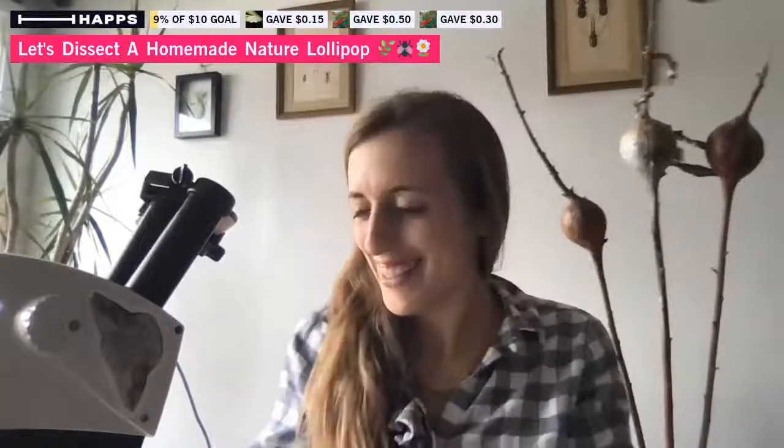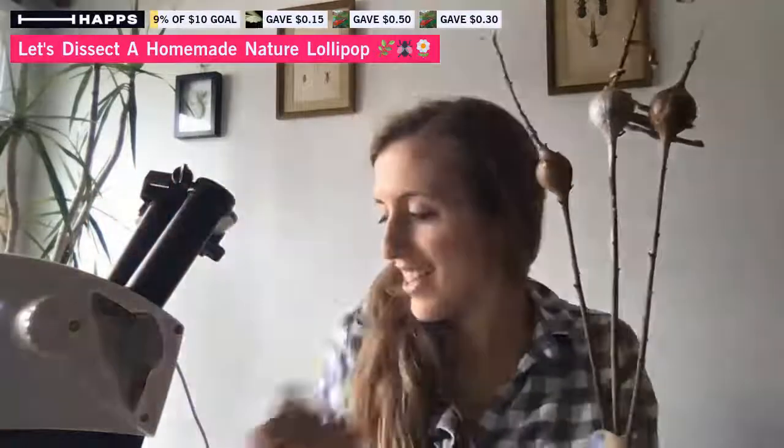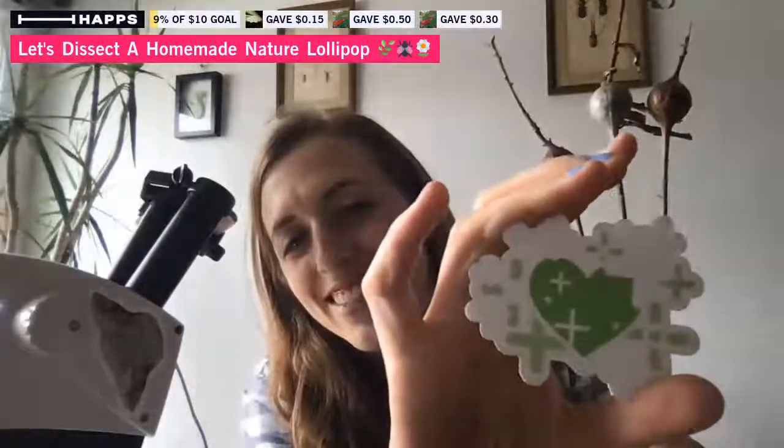Good old heart button. Actually, hearts. Peri hearts. Now vintage sticker, which I'm saving this one. I'm saving this to put on the new dissection scope that I get once I get it. It's going on there. I have this one, and I still have one last super heart. Yay!